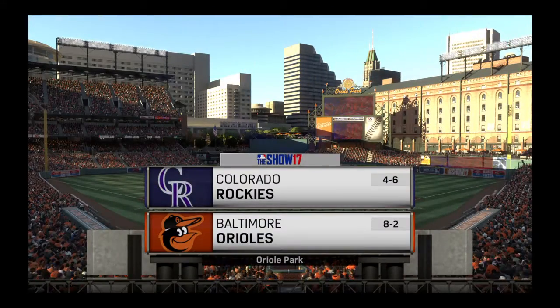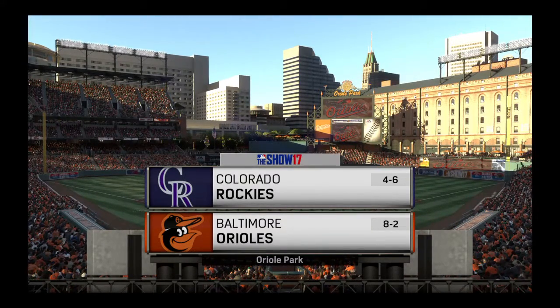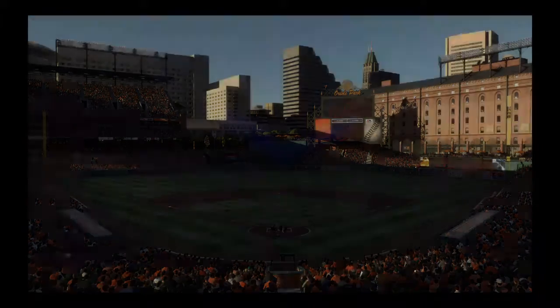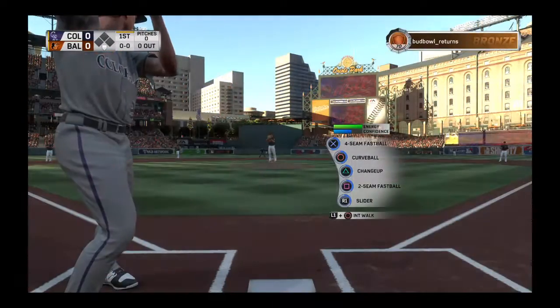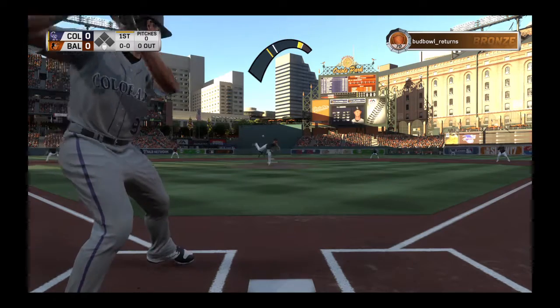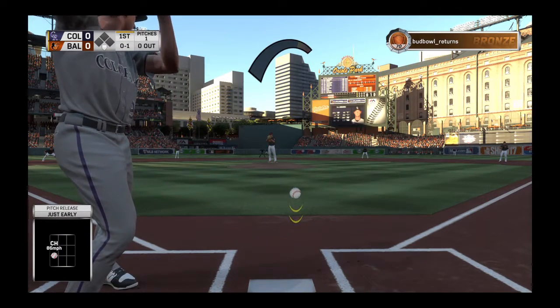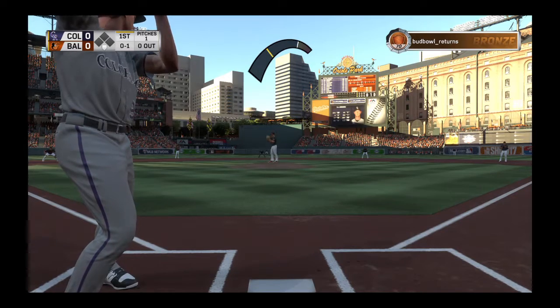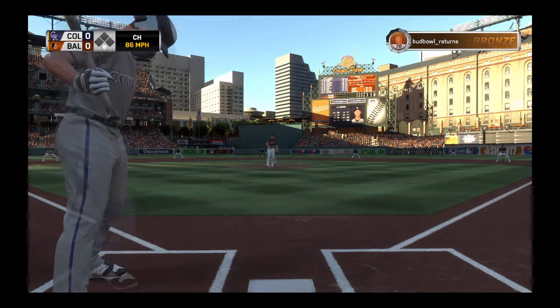We're a few blocks west of the Inner Harbor at Oriole Park here in Baltimore. Tonight, it's the home opener for this new season between the Colorado Rockies and the Baltimore Orioles. Two of the best bats in the business go at it next on the show. DJ LeMahieu is in to start things off here as he looks at a called strike. It's 0-1. Harold, one of your former uniforms, the Orioles, as they begin play here tonight.